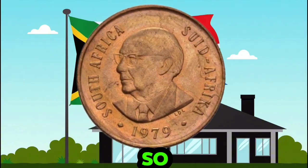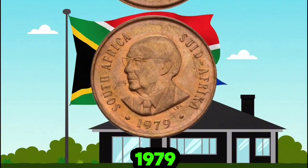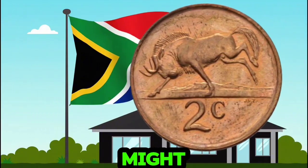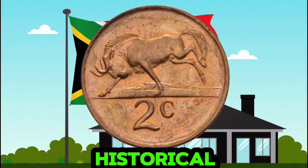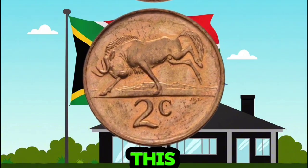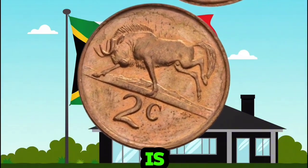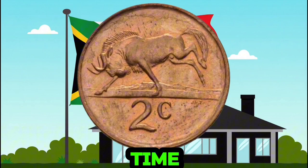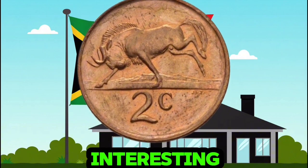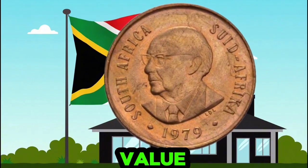Let's get started. So, the 2-cent coin from South Africa, minted in 1979, is one of those pieces that might look simple at first glance, but carries with it a lot of historical weight. A coin like this may appear small and insignificant, but the story it tells is absolutely fascinating. The South African currency system at the time was incredibly interesting, and understanding the background of the coin really helps us appreciate its value today.